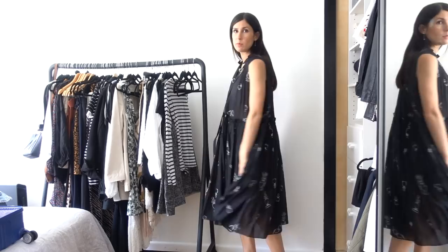But this makes a really good kind of maternity dress because there's a lot of room, and I was wearing this even when I was full term. This is the final thing I wanted to try on. It's that dress from Karen Walker, and it is so oversized. I actually need to be wearing a slip under it, but I'm not right now.